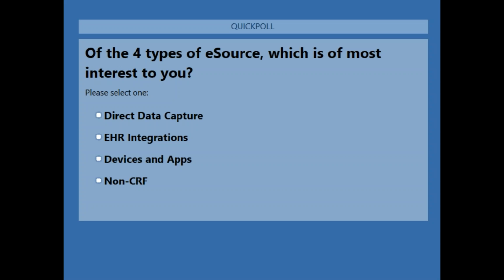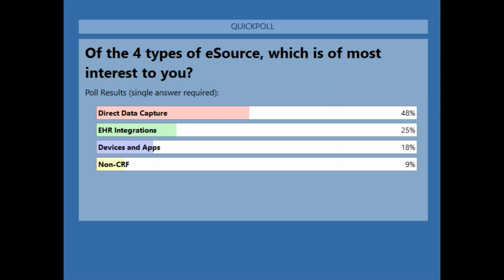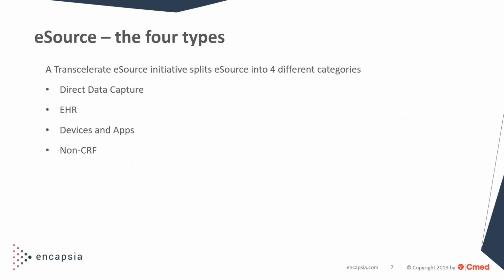Everyone, take your chance now to vote. Go ahead and think about that. This is great. A lot of participation. Wonderful. Thank you, everyone, for participating. Let's go ahead and take a look at those answers. Nice. 48% of you have said that direct data capture is of most interest to you. After that, 25% say EHR integrations, 18% devices and apps, and 9% non-CRF. Thank you very much again for your participation. Back to you. Thank you, Ryan.